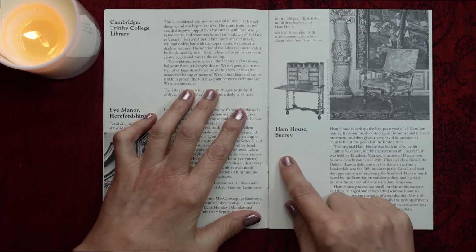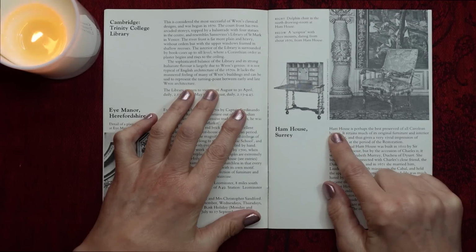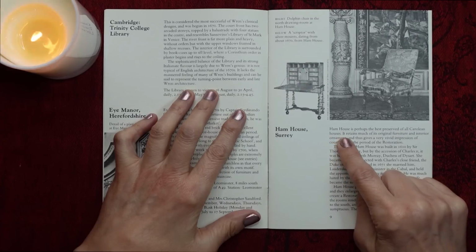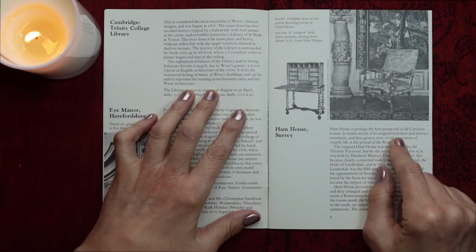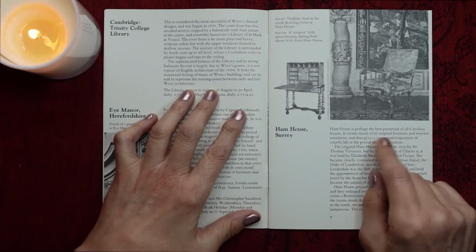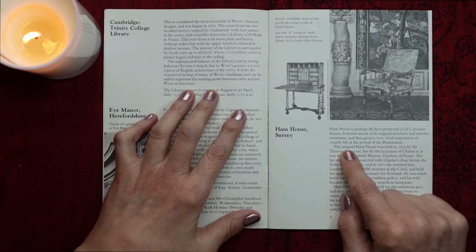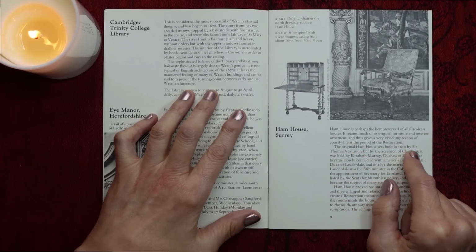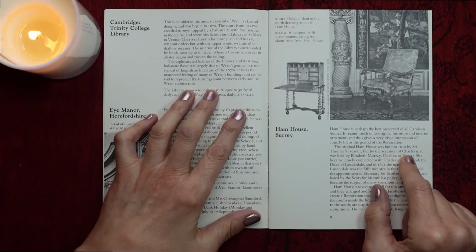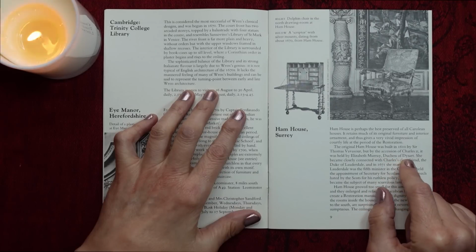Okay, let's go across to Ham House in Surrey. Ham House is perhaps the best preserved of all Carolean houses. It retains much of its original furniture and interior ornament, and thus gives a very vivid impression of courtly life at the period of the Restoration. The original Ham House was built in 1610 by Sir Thomas Vavasour, but by the succession of Charles II it was held by Elizabeth Murray, Duchess of Dysart.